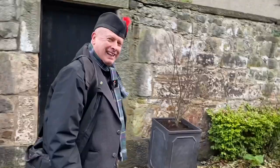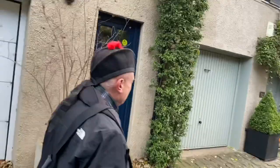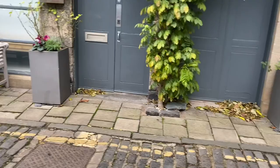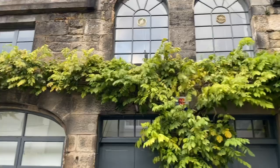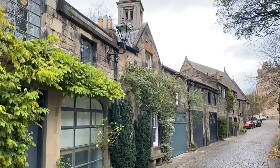It used to be for stable workers, people who looked after the horses and coaches, and it goes back to the 18th century, and they have here what we call upside down houses. And that means the bedrooms are on the ground floor and the living quarters up the stairs. If Joe likes to maybe just get a little view going back to St. Stephen's Tower with the old lamp, you can maybe get an idea of how this is such a popular street.